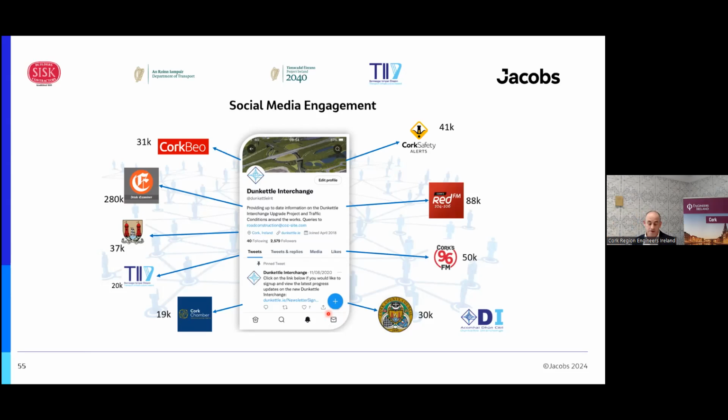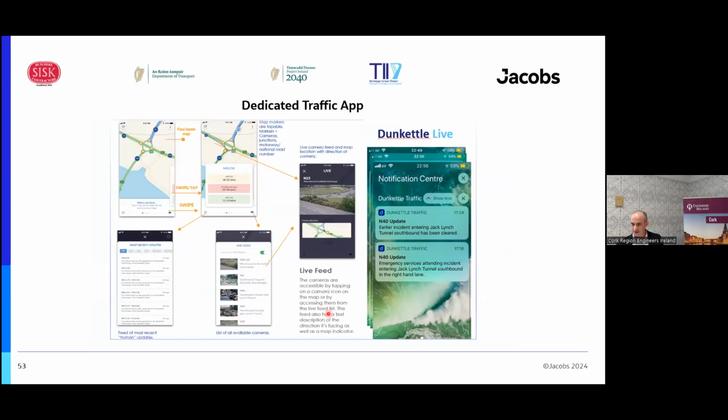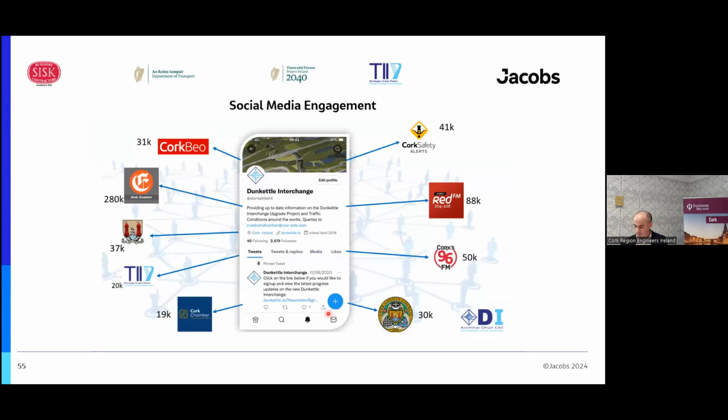And sorry, just one other item that I forgot to say on the app. Another great advantage of the app was that if something did go wrong, as the lad spoke about, if there was an overheated vehicle, or if there was a crash at Mahon and it caused things to back up, we were able to send out a notification on the app, which would instantly tell people there's a traffic delay and just proceed with caution or replan your route. But that message also got sent out on our Twitter, which increased the volume of people that were able to see it, which was very beneficial to us.